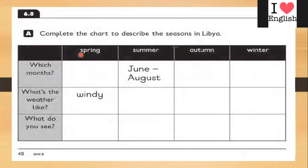So we have the seasons here. We have spring, summer, autumn, and winter. Okay, which months? So you have here which month. So spring in which months, and also autumn in which months. So here we have the summer from June to August. So what about autumn and what about the winter?